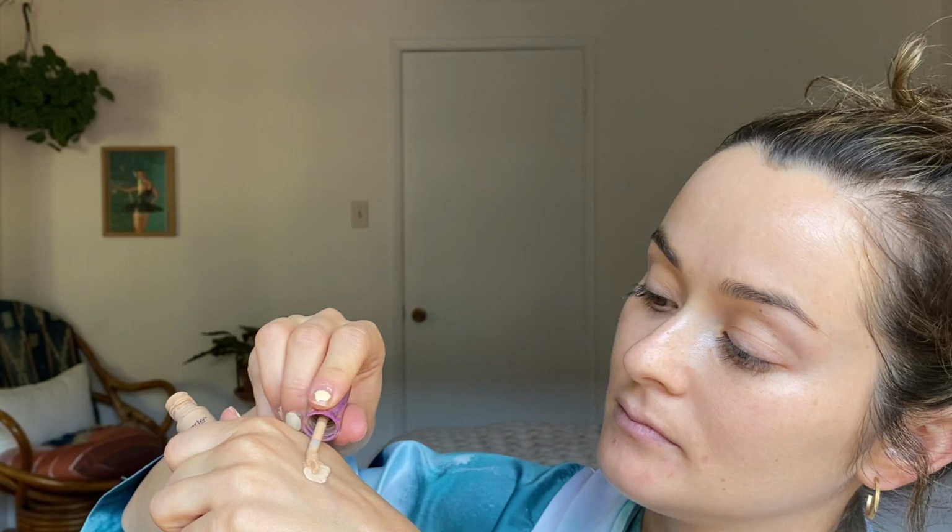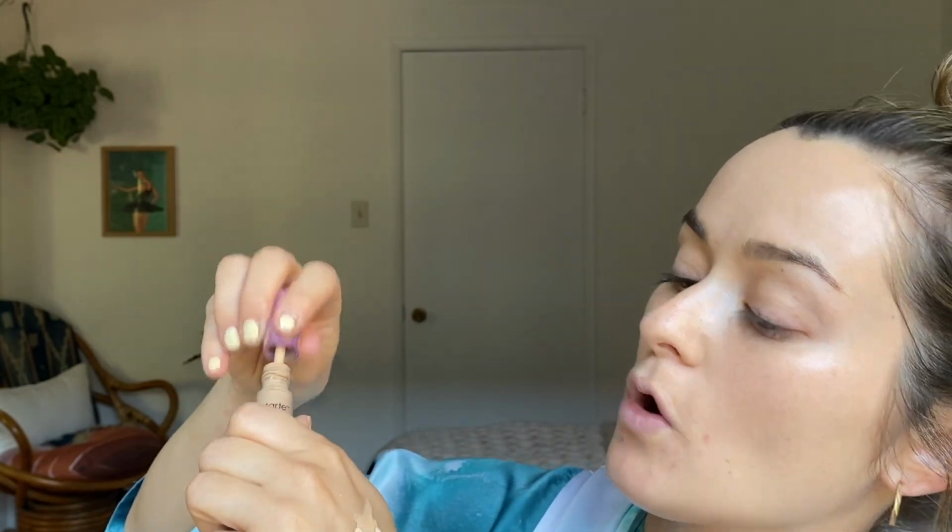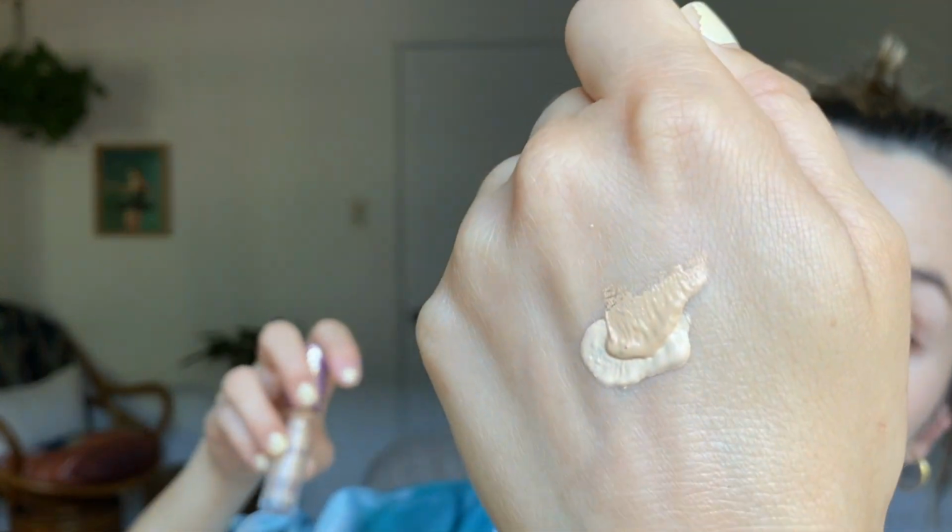Basically, I take some of the product, I will turn it on my hand. So I try to get more of the darker ones, since the light one is so light. And I go back and forth between using this brush, which I just cleaned, so it's very nice, or using this one, which I also just cleaned, but I've already used it. Today I'm gonna go ahead and use this one. It's also by IT Cosmetics. I don't know what it's called, but it's a very fluffy concealer brush, and I love it because it really bounces into the skin in a super natural way.